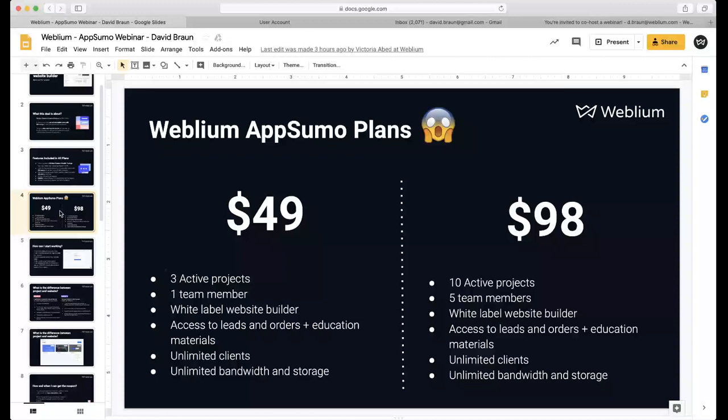The active project is a lab. Basically it's your pipeline, how many projects you are actually preparing to sell to your clients. And in the first plan, you get 1 team member, and in the other one, you get 5 team members. So we were thinking, if you are a self-employed person doing web design work, the first plan is ideal for you. If you're an agency, you have a couple of employees, maybe remote, maybe in-house, then probably you should go with the second plan, okay? You get all the access, all the other things are basically the same. So the main difference is between the active projects and team members, all right?